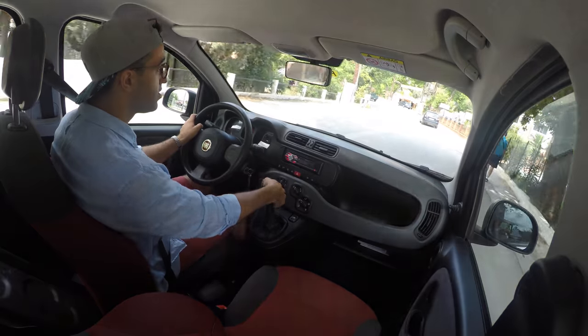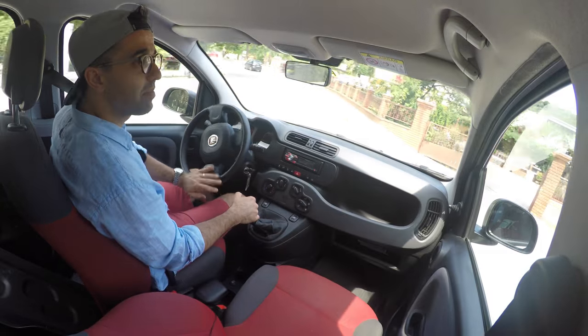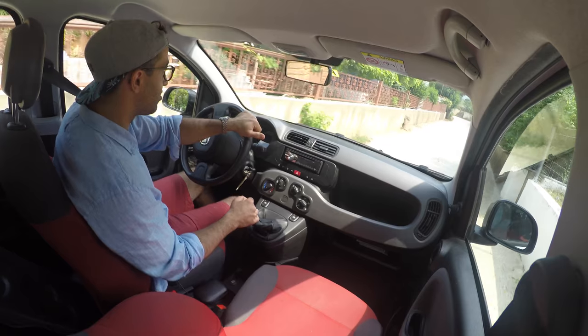I'm coming up to my turn, and we are safely back at home if we can get through these narrow streets.